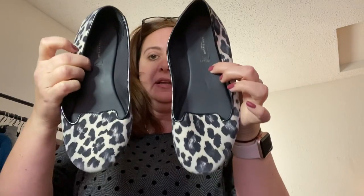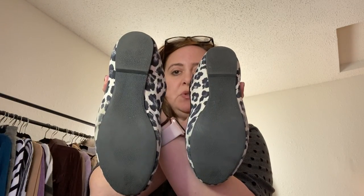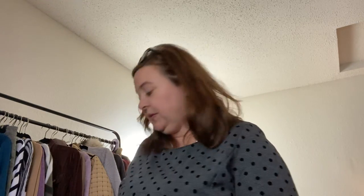All right, so starting out, these are a pair of Ann Taylor, just cute little leopard flats. You can see leopard print seems to be in style all the time, and these are just a really cute casual shoe, and you can see they're in really great shape, so they don't really look like they've been worn. So I picked those up. Thought that those were cute.